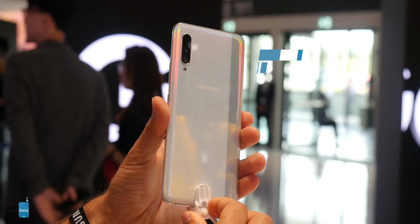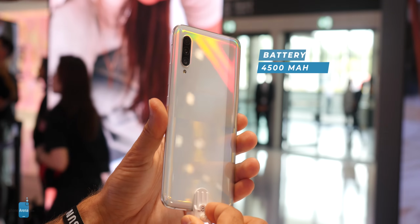Probably most impressive, however, is the massive 4500 mAh battery inside. When you're connected to 5G, the battery drain is much higher, but this large battery should handle it well. The phone also supports 25-watt fast charging without the need to buy a separate adapter.